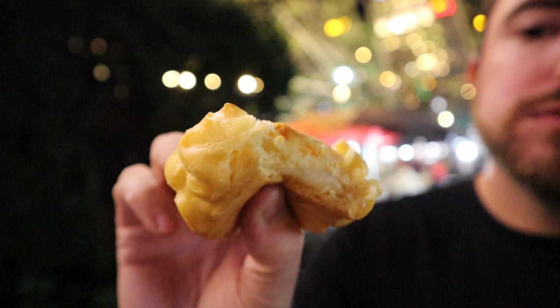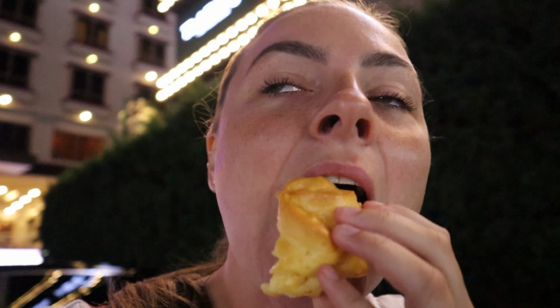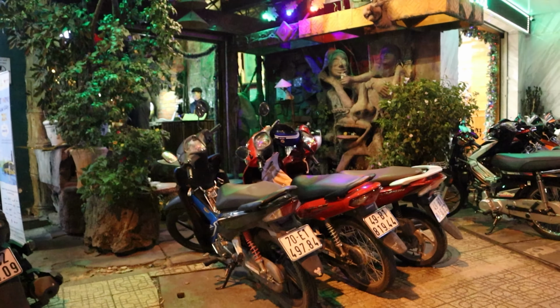This one's got a sweet flavour to it. Oh yeah, there's cream inside. Custard. I like it. That reminds me of the cream puffs we had in Singapore. Very nice. Last stop of the day will be Maze Bar. Let's go and check that out.